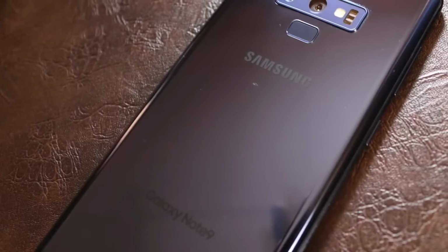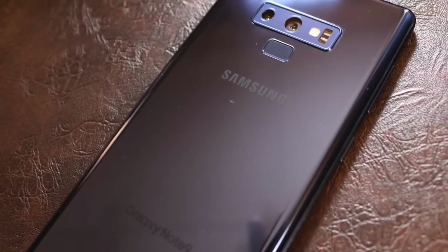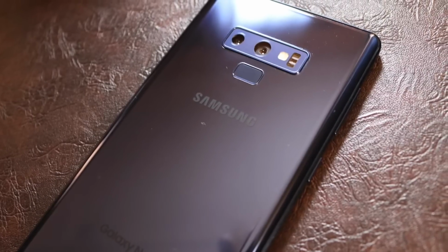The fingerprint sensor is repositioned below the camera and it's now easier to reach than it was on the Note 8. But I believe it would be even easier to reach if it was shifted down by a few more inches. Sometimes I struggle to reach it.